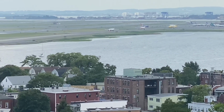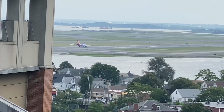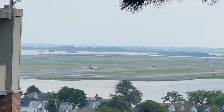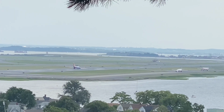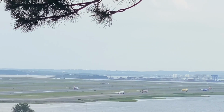Let me see if I can get a better angle on the top of it. But yeah, they're all lining up to take off. There we go. There's the Southwest jet right there. There it goes. See all the other planes next to it all lining up. It's going to take off over Dorchester and South Boston.